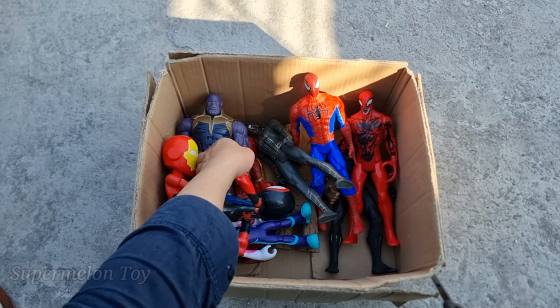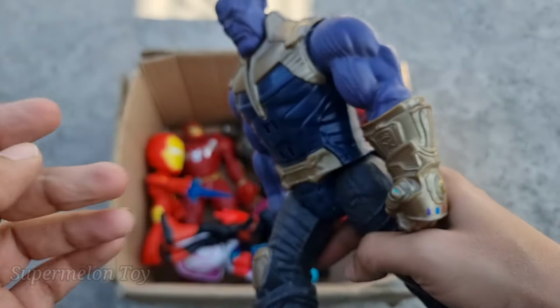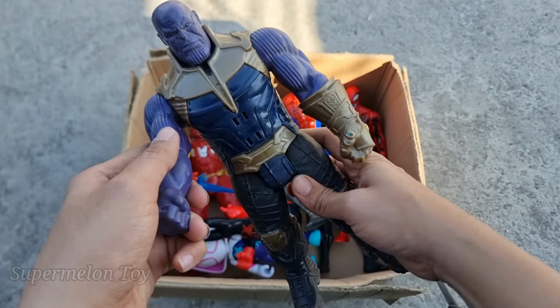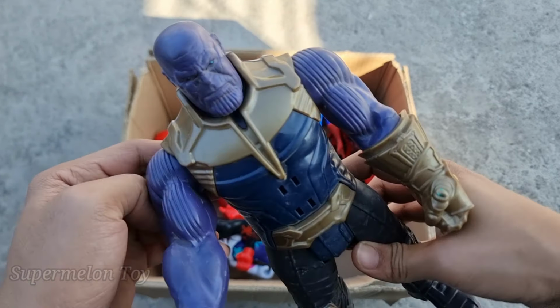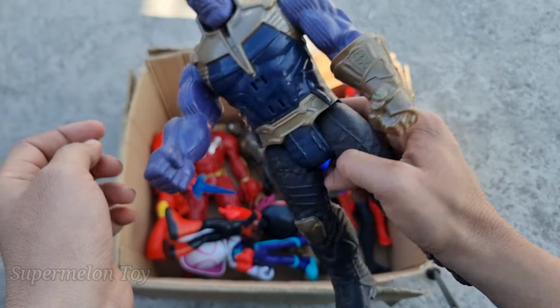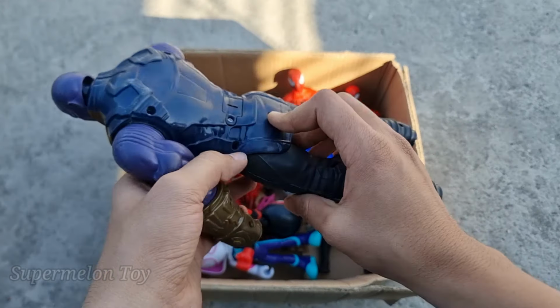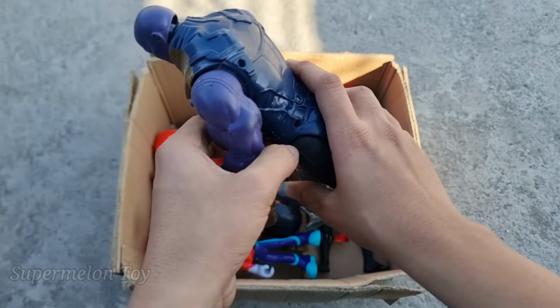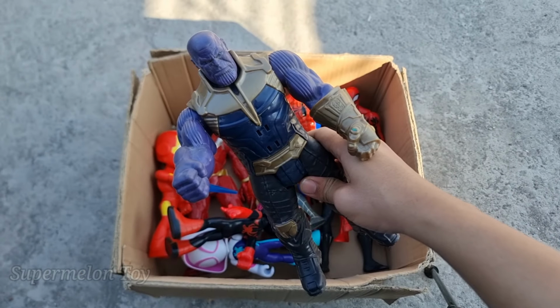Let's pick this one, this purplish one. Who is this one? Oh wow, look at him, guys, what we found here. Guys, look at his such a scary wrinkly face, and look at his such a huge muscles he has. Guys, he's so strong. Look at the biceps he has. Guys, he's so strong and so cool villain. Guys, he is the last villain. He's Thanos.